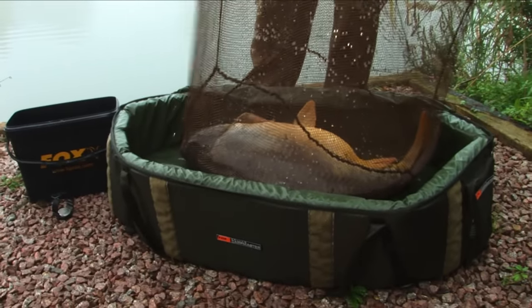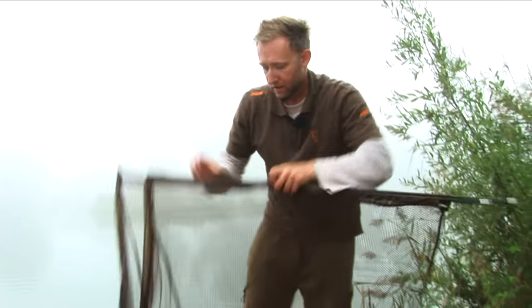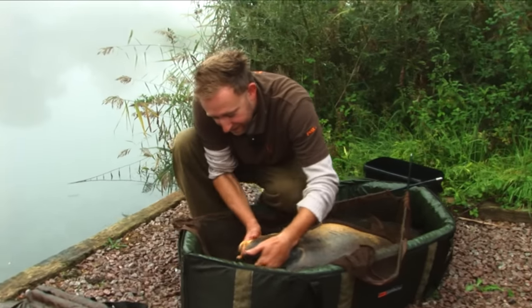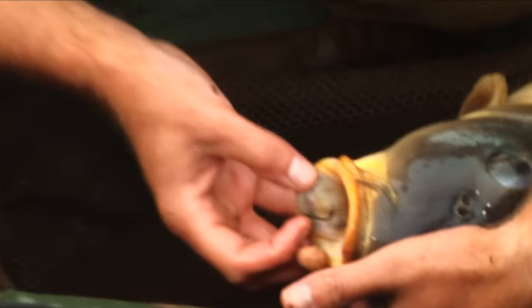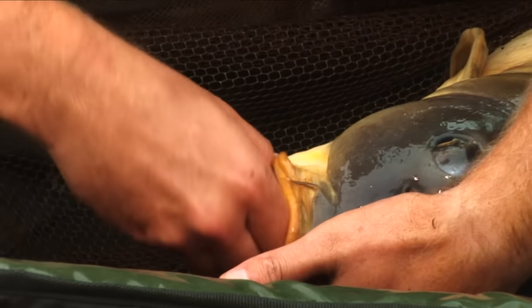Look at that. Right, let's have a look at him. Well, he's absolutely nailed, thanks to these line-sleeved hooks. Couldn't get a better hook hold than that. Inch and a half back, right in the middle of the bottom lip. Absolutely perfect.